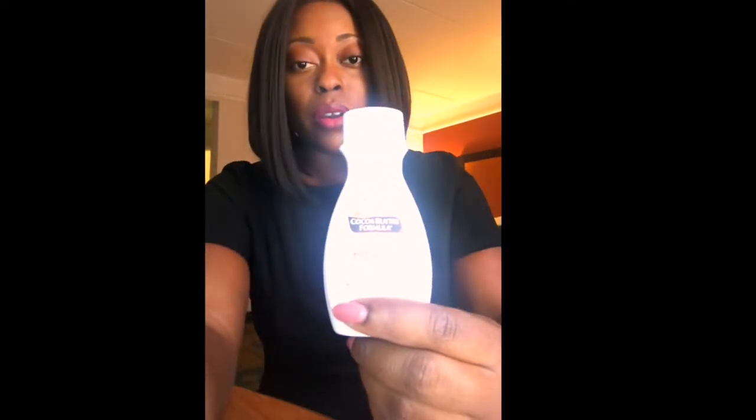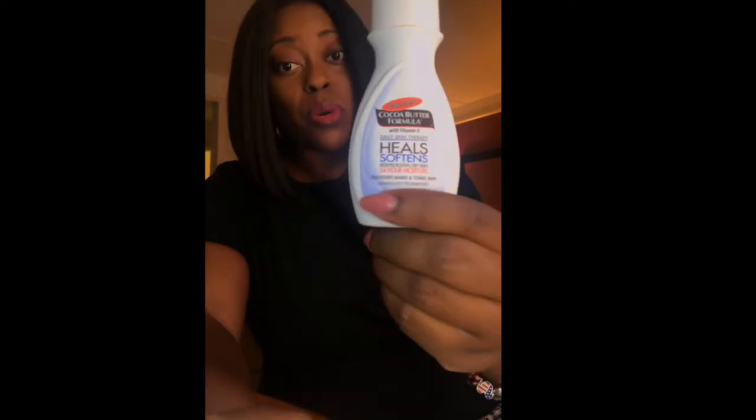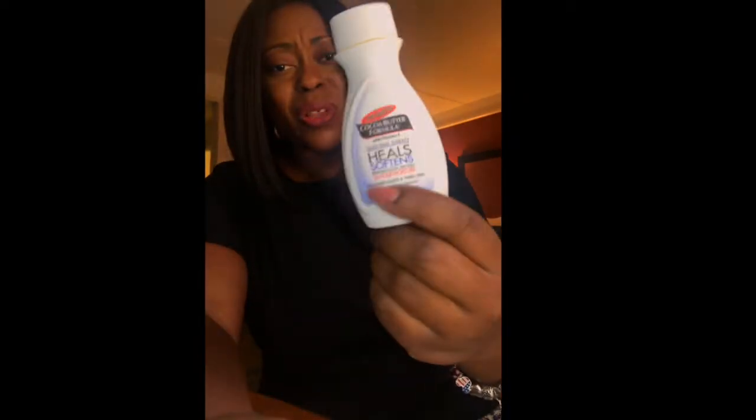Number two, I go to the travel section in Walmart or Target, and I get lotion. Sometimes I get different ones. This one I got is the Palmer's Cocoa Butter. I don't know if you can see it. This one I really don't like that much, so I'm just using it up. I just feel like it's too liquidy.